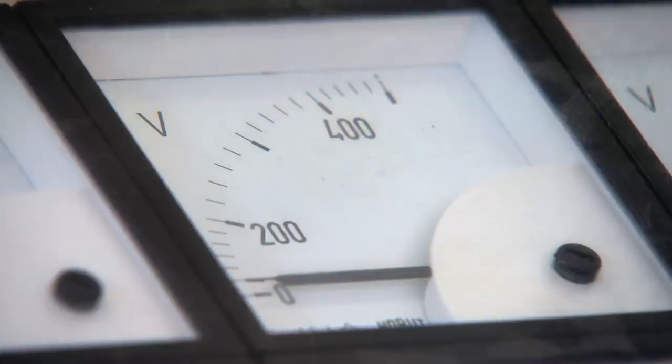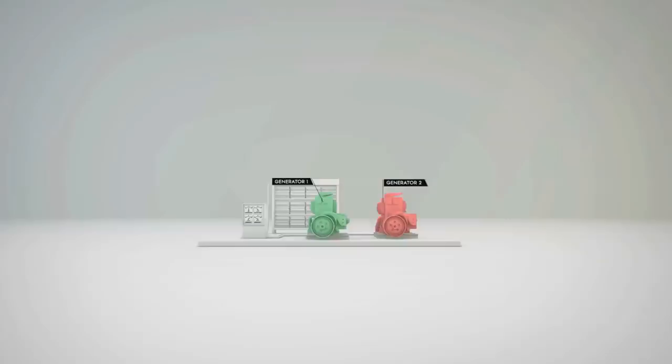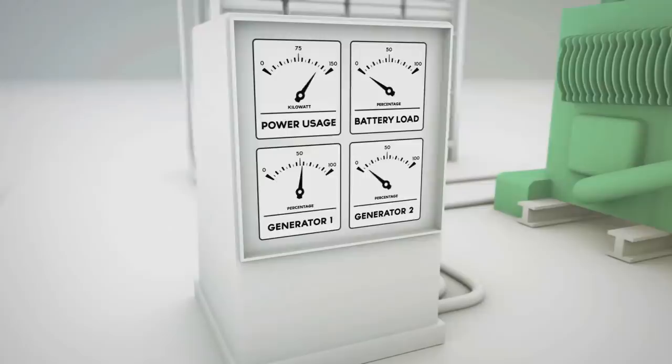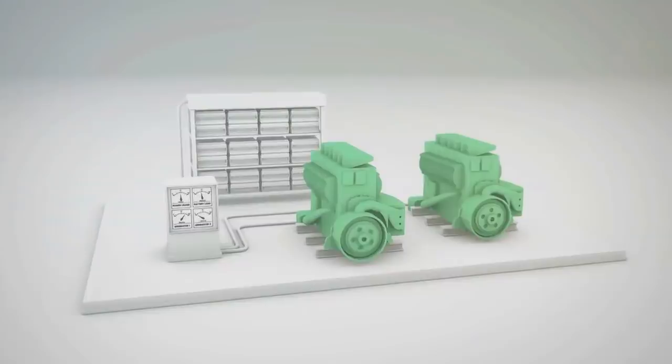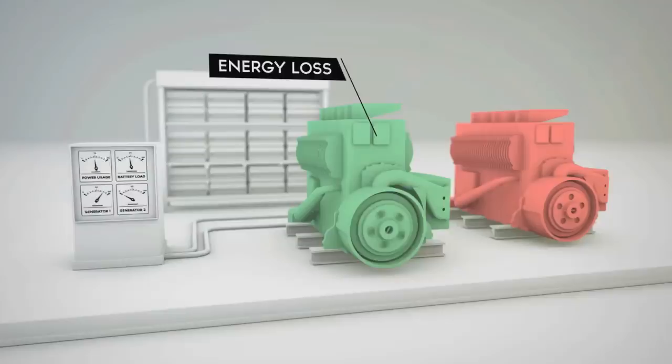Normally, in ships like this, you have an AC switchboard. What we do is centralize all the energy, but on a direct current system. Normally a yacht runs at 70 kilowatts and has a peak power of 150 kilowatts coming from two generators. When power surpasses 90 kilowatts, the second generator starts. But because the power rarely exceeds 90 kilowatts, the first generator is underused and loses energy over time.